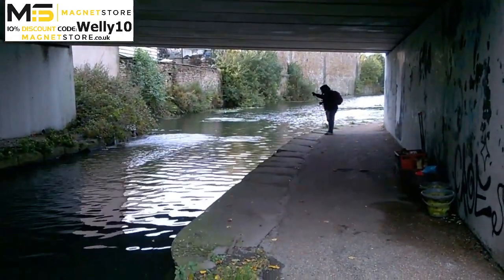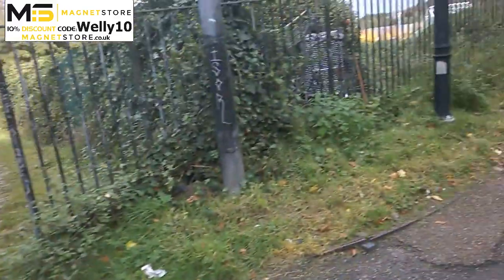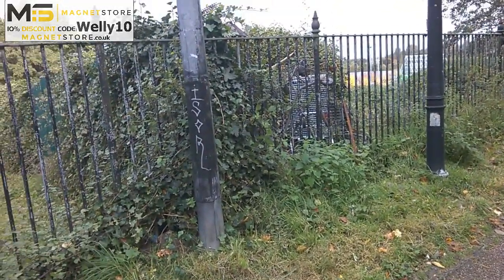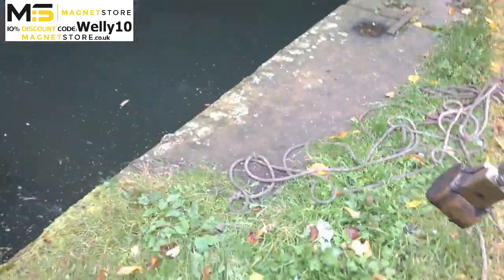So we're under a bridge today. Asda is down there. Someone's been here before and decided to chuck Asda trolleys back over the fence. Technically they've gone back to their owner. I don't condone this, but yeah. So let's have a look, see what we can get.